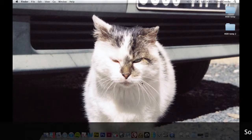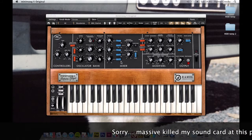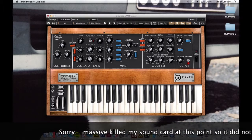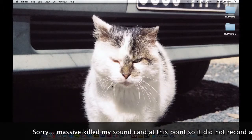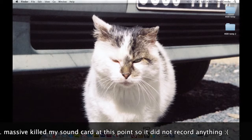Massive, and so I took the opportunity to download it. It usually costs about £200. But yeah, like Massive, it works quite well.